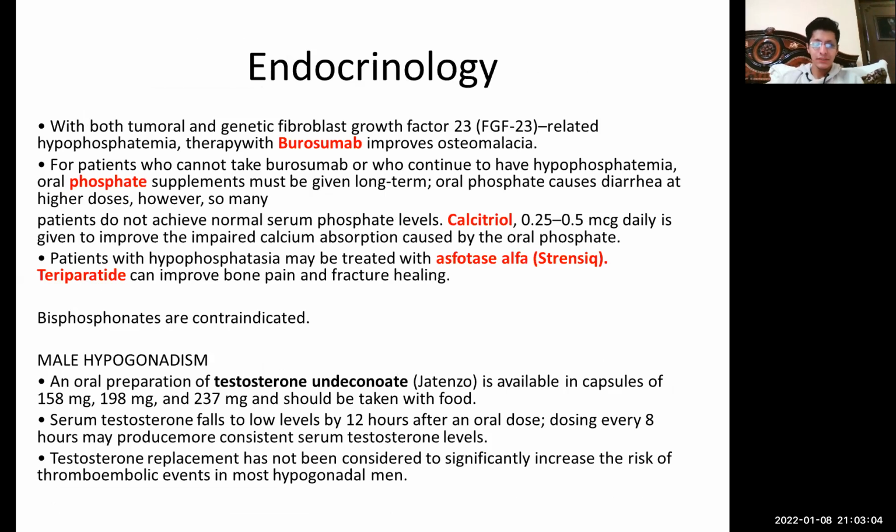Now, endocrinology, some other factors about this osteomalacia and rickets. So, in patients with both tumoral and genetic FGF related hypophosphatemia, therapy with burosumab improves osteomalacia. For patients who cannot take burosumab or who continue to have hypophosphatemia despite burosumab, why is it occurring? It is occurring because of low phosphorus. So, okay, let's substitute phosphate supplements.